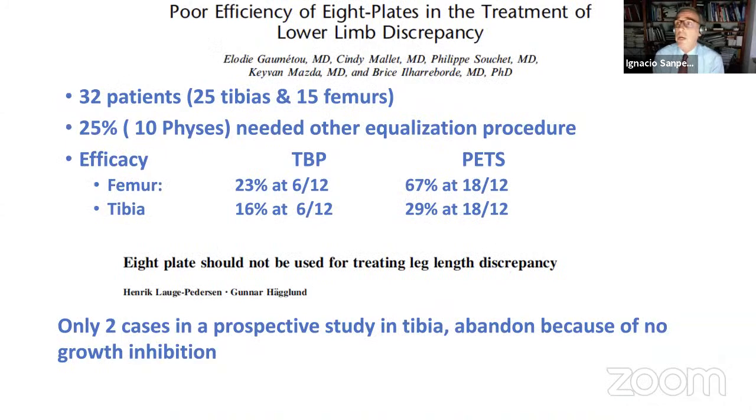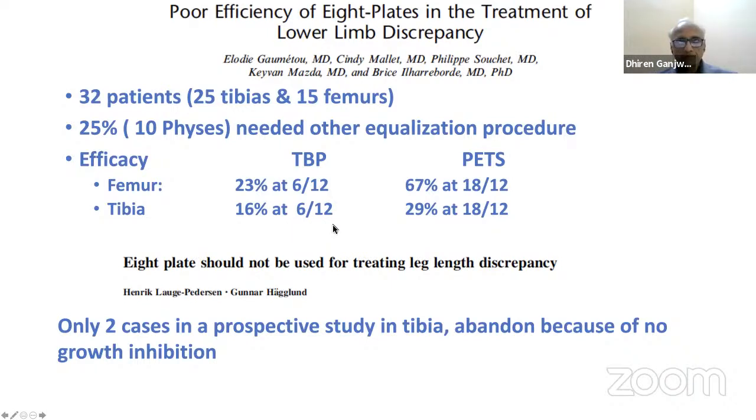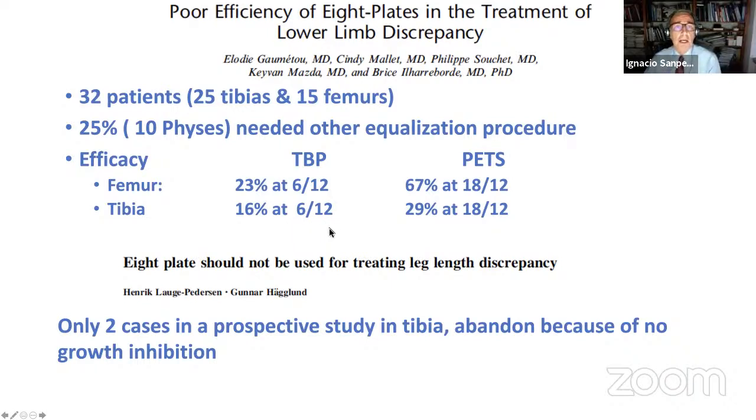Another study compares PETS with tension band plating. It's interesting that the inhibition achieved is highly variable. With tension band plating it goes to 23% at 6 months, and with PETS 67%. And at the level of the tibia, it's really where the inhibition is less, with only 16% at 6 months and 29% at 18 months.